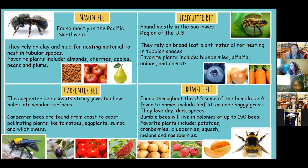Our carpenter bee uses their very strong jaws to chew holes in wood and nest in wooden surfaces, which often sadly gives the carpenter bee a bad rap. They are not destructive. They are not termites. So please don't make the mistake of using pesticides on them. Once they have finished with their nest, they will leave. You can plug it up. So our carpenter bee uses wood just like a human carpenter. And our fuzzy bumblebee, who doesn't love a nice chubby bumblebee, they like leaf litter as well as underground cavities. They will even use spaces abandoned by other insects.